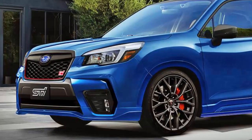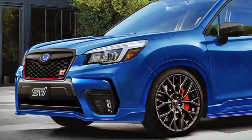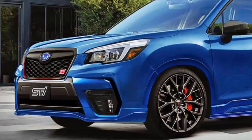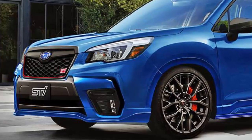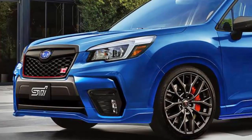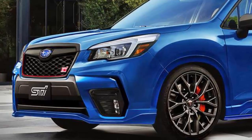It's the closest thing we've seen to a Forester STI since the Japanese market received the Forester TS in 2015. 300 examples of the crossover tuned by STI. Its special edition Forester received several STI enhancements, like STI branding inside and out along with unique red stitching, Brembo brakes, and unique tuning for more power and better response. Sadly, it was only available with a CVT.